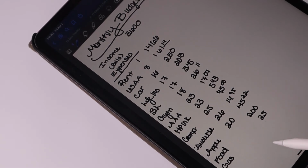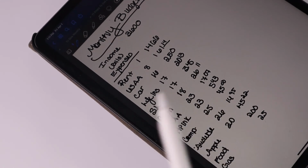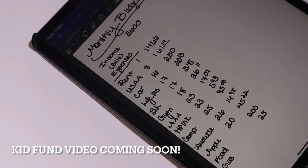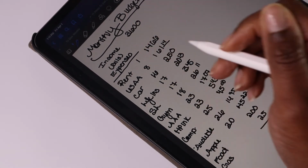So I'm not going to add my kid because I'm really just trying to show you what I used to do and how that helps. Now, it does help for you to add your kids. If you have kids, and I'll probably do a separate video about this, whoo, that kid sinking fund saves lives, okay? Oh, I forgot one thing.